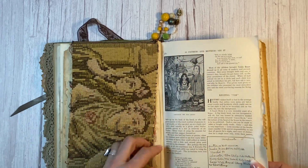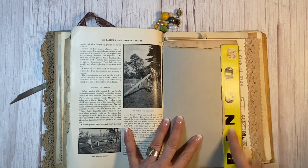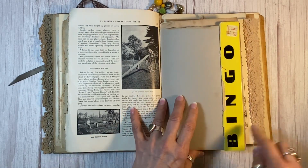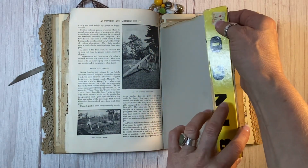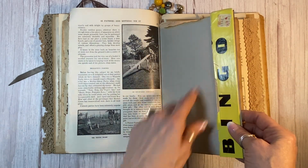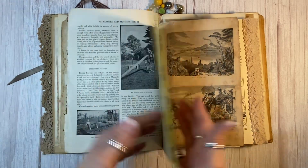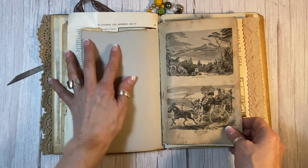Here's another wonderful early 1900s page here. Children playing. This came from a bingo game box from 1946. It's got the date on there. It was $1.49 on sale for 99 cents. Awesome. This page here is from the English Garden book. It looks brand new, but it's actually over 100 years old.